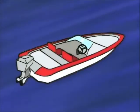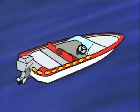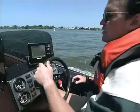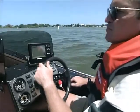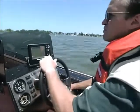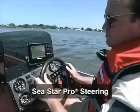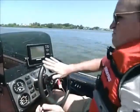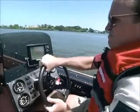Some time ago, Teleflex introduced a steering system called C-Star. With C-Star, the driver builds pressure in a manual pump at the helm as he turns the steering wheel. This system is an improvement over cable, but as you are about to see, C-Star still leaves a lot to be desired. Now we're going to demonstrate the effects of torque on Teleflex's C-Pro system. Notice how unbalanced the steering is, turning easily to the right, but hard to the left.